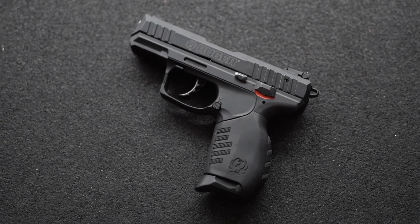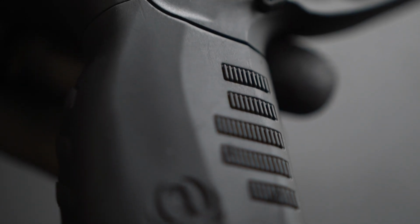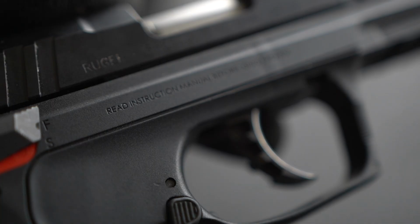This is honestly one of my favorite handguns. This one is my personal gun. Like, I own this thing. Oh, it's actually my wife's, but she loves this gun and I love shooting it. So it's a fantastic first option.